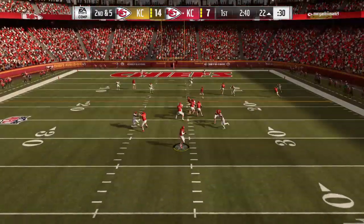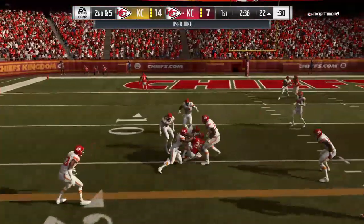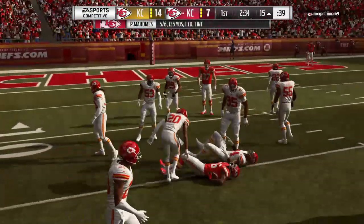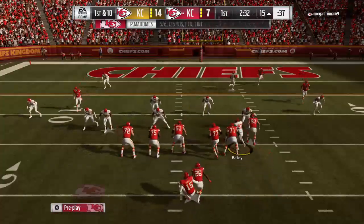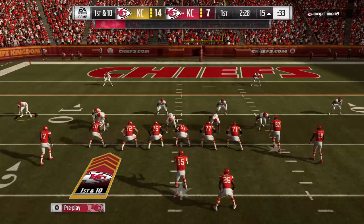And again, it's Mahomes. And he checks this one down to Williams. And on this one, he'll get to the 15, right at the 15-yard line. It's an 8-yard pickup and leads to a new set of downs.